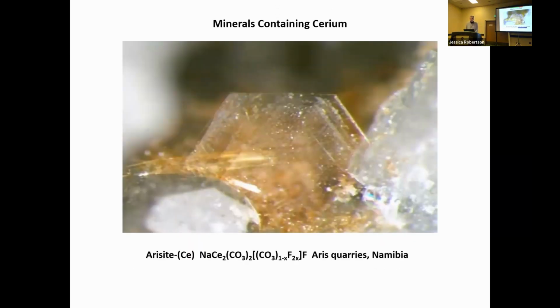Arisite-Ce, this is from the Aris quarries in Namibia. Once again, this is a road gravel quarry and railroad. One of the quarries is called the railroad quarry, and the other one is the Aris quarry. This particular specimen, Arisite-Ce, comes from the Aris quarry. Probably some of the best arisites in the world.